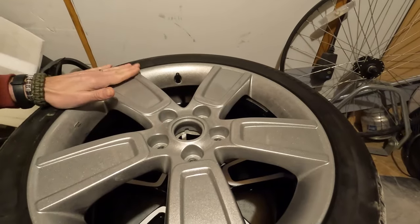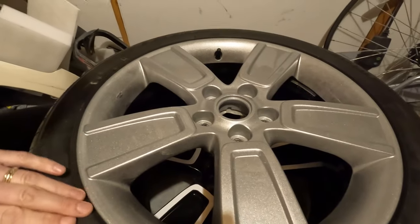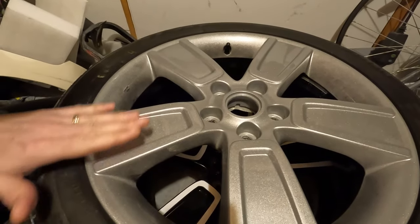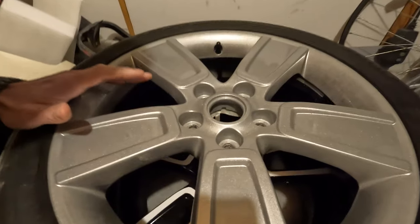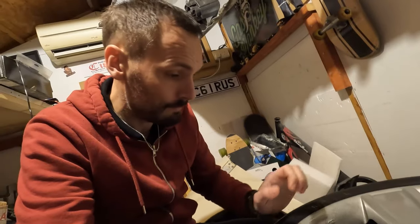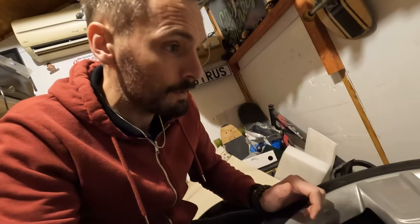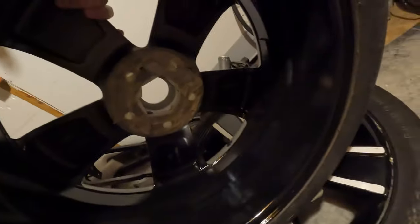Like any bit of painting, we're going to clean the wheel up. We're going to key it up. So basically, you're just going to lightly scratch it, but you want to try and scratch it in such a way where you don't see the scratches. It just gives the paint something to bite against. And then we're going to clean it again, because that's all you ever seem to do when you paint. Clean, clean, clean. And then we're going to throw some paint on it and go from there. I did kind of cheat a little bit, because I did paint the inside of the wheel the other day, just because I could.